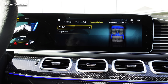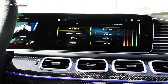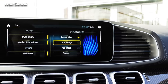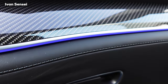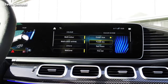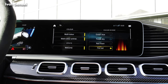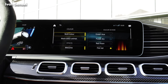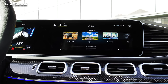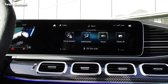So ambient lights, I can show you. We have 64 single colors and multicolor options. I think you saw it. It's not really very visible now, but you can see it, but it's not like during night. During night, it's much better to see it. So yeah, I cannot show you that right now, but I will leave it here in blue. If you scroll down, you have themes, adventure, trip, lounge. So this will change everything based on that. And you have also favorites.